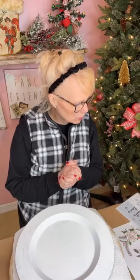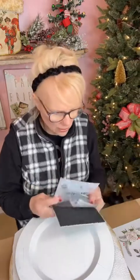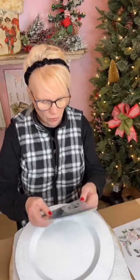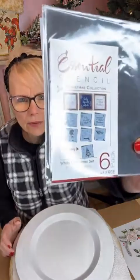All right, everybody. Let me show you what we're doing today. We're going to be using Essential Stencils. This is one of the ones I just received from them. It's called White Christmas Set. There's the ones in there.